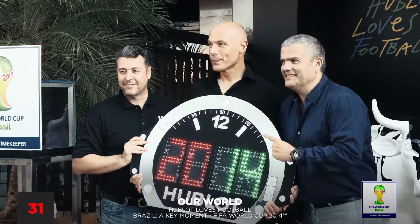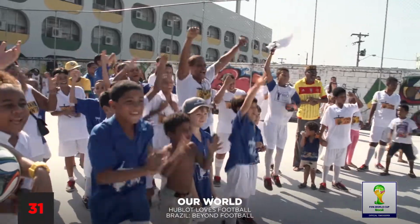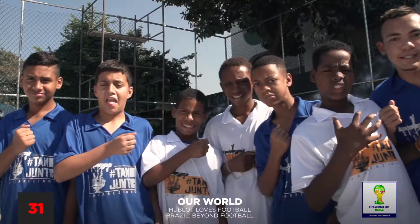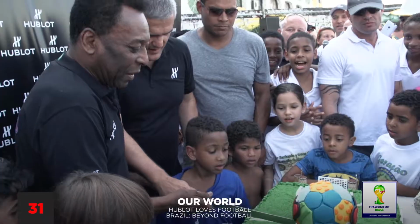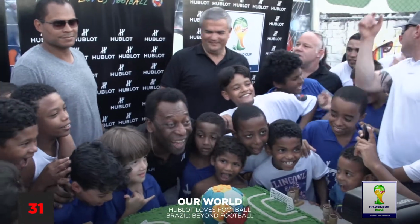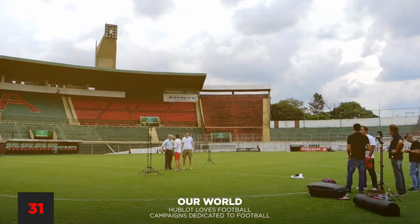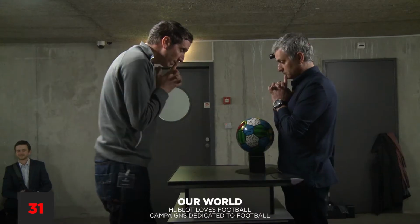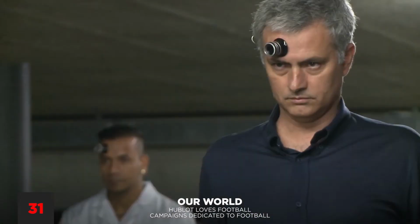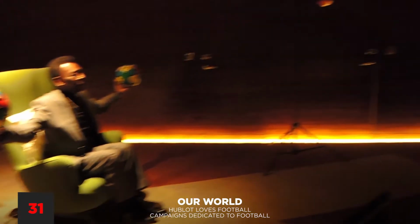Alongside the event, Hublot accompanied Pelé in the inauguration of a football pitch built in the heart of the Jacarezinho favela in Rio de Janeiro. This event was an opportunity for Hublot to present its first photo campaign, Hublot Loves Football. Produced by Swiss photographer Fred Mertz, this campaign presented the brand's ambassadors.